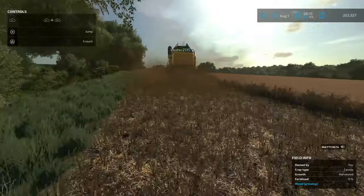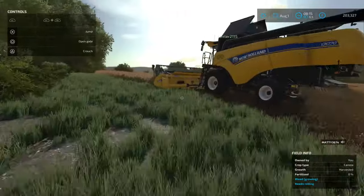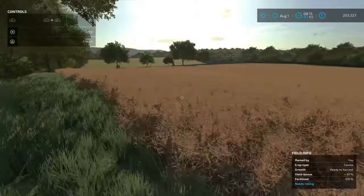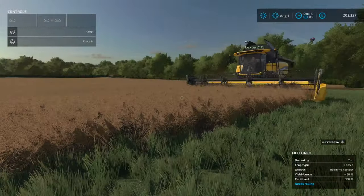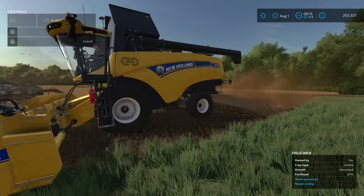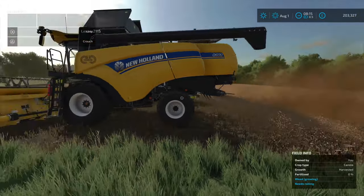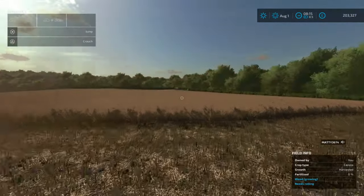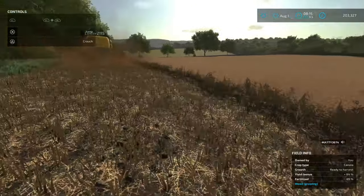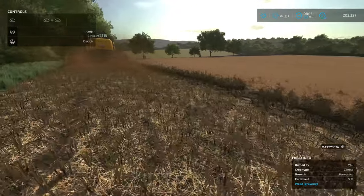So how are you doing, Lexa? So we got all this one to harvest today. Of course, we've certainly got an advantage of having the bigger trailer this time. That will save not having to make so many trips to and fro the store.